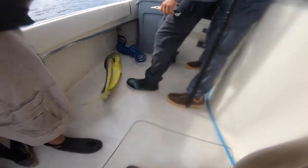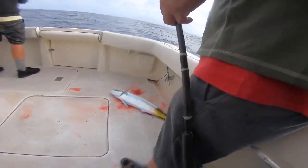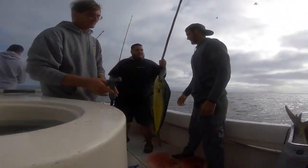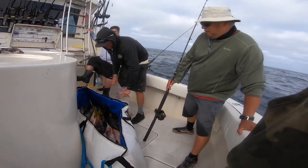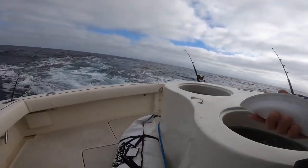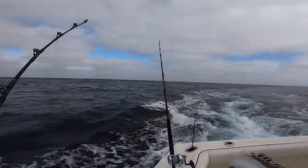Other hook broke off on him. Kind of like bass, I guess. Your species of Dorado. That's wild. That's a nice one. Get the Dorado out of the way by 9:15 and move on to the tuna. Yeah. All right, there you got it. Limits of Dorado. 9:30 in the morning, 9:15. And now we're trolling hard for tuna.